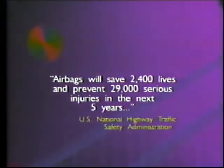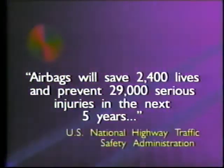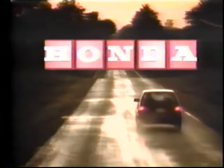The National Highway Traffic Safety Administration in the United States estimates that airbags will save 2,400 lives and prevent 29,000 serious injuries in the next 5 years. They also estimate that as many as 200 lives have already been saved by airbag deployment. At Honda Canada, we're proud of our commitment to quality and to the safety of Canadian drivers.